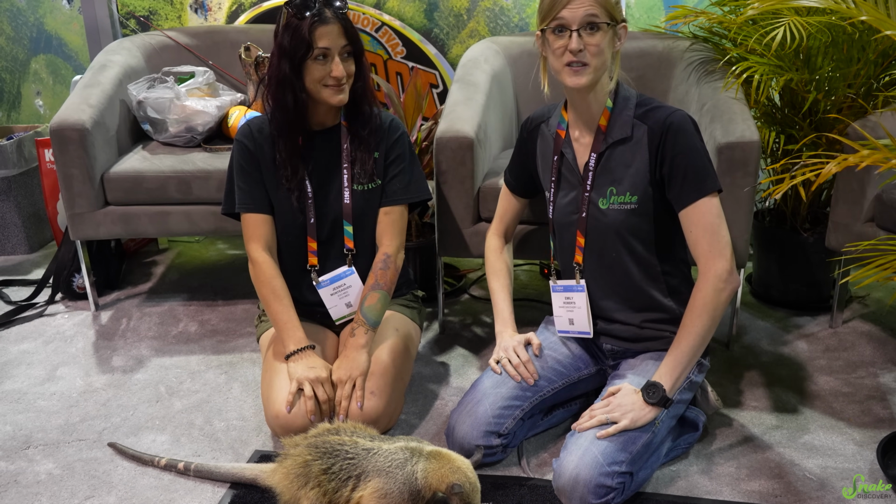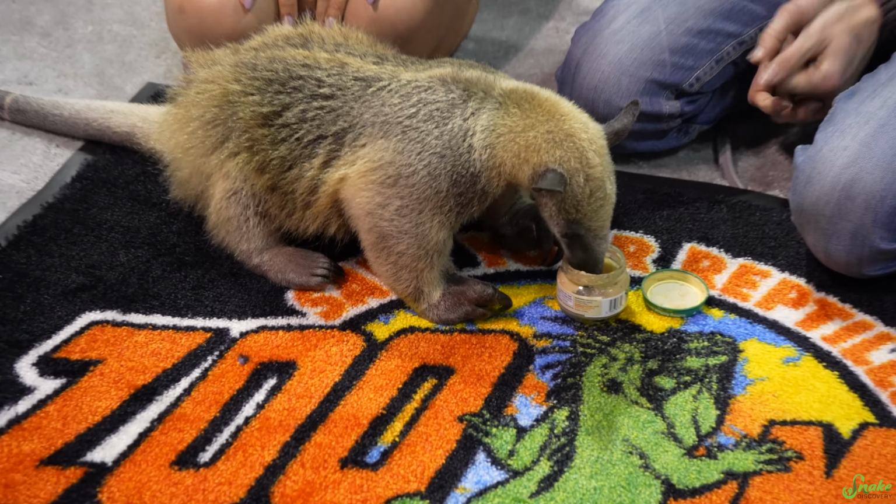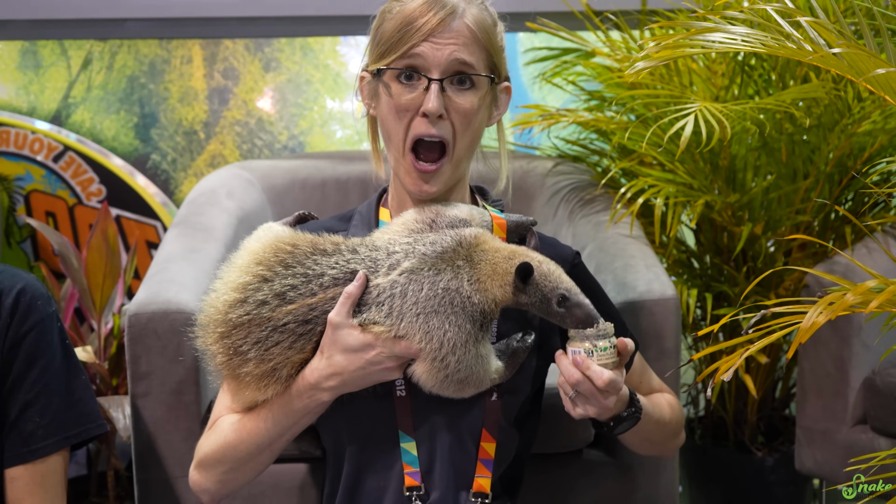All right, we're hanging out at the ZoomEd booth with Jessica from Xtreme Exotics. Yep. And we have some Xtreme Exotics here to play with today. What do we have here? So this is Bam Bam. Bam Bam is a tamandua, also known as a lesser anteater.